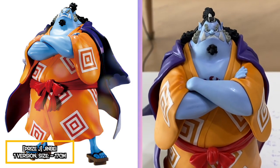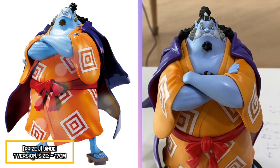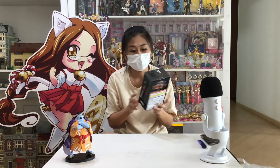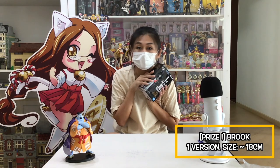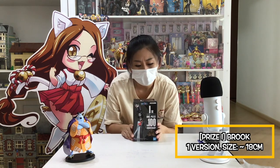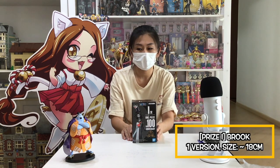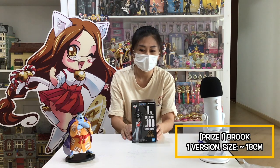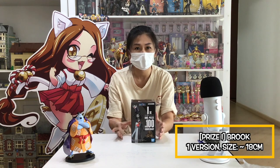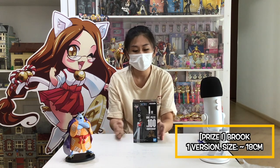Basically, he comes with just the base, and you just assemble him like that. Yep. So next up is the eye. Eye is Brook. Pretty small, the box. In fact, all of the boxes look pretty small. They did not make it a bigger scale, I guess, because after all, there's altogether 11 figures. And a bit disappointed about the base that they included, because it's just a plain black base, but it's pretty common for Kuji, so nothing much to complain about.